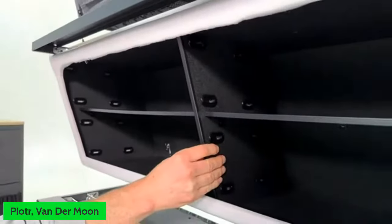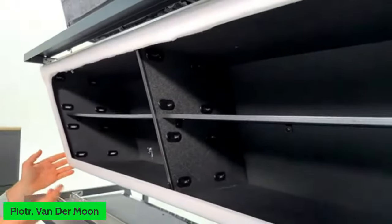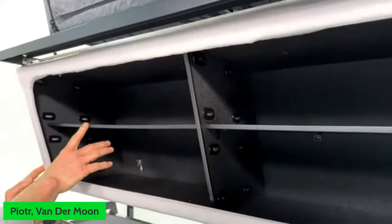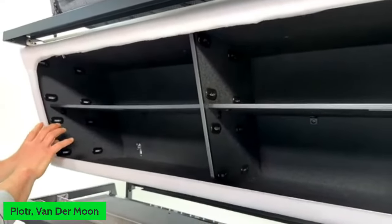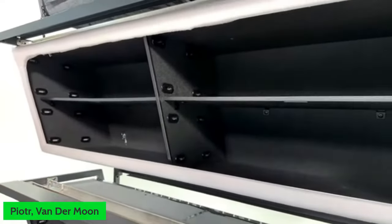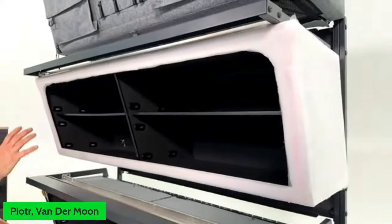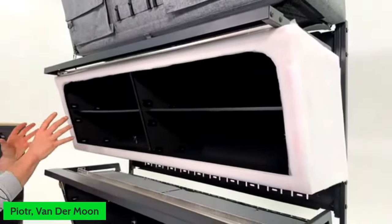And then to further make the construction better and for usability, they put these dividers in. And these dividers can also come with safety nets. So if you have any equipment that you don't want moving or shifting around, you can use the safety nets to hold that equipment in place.